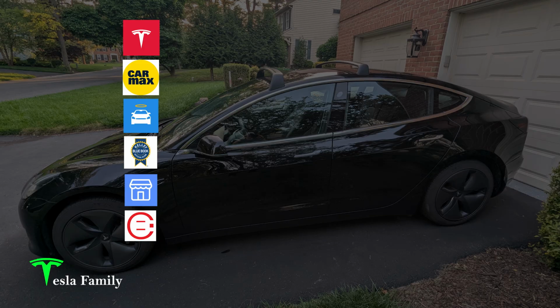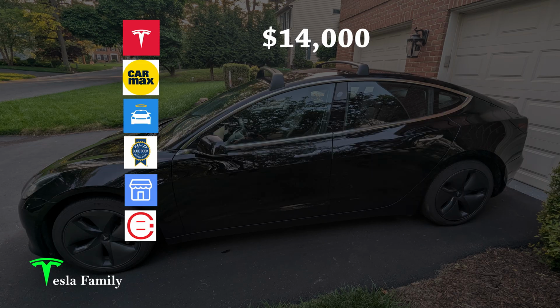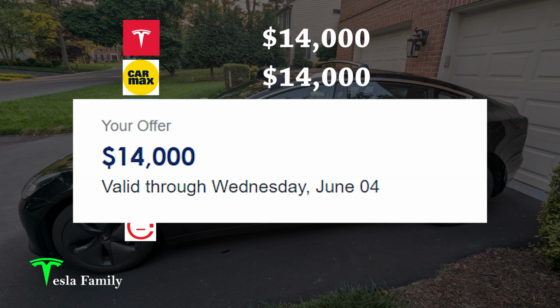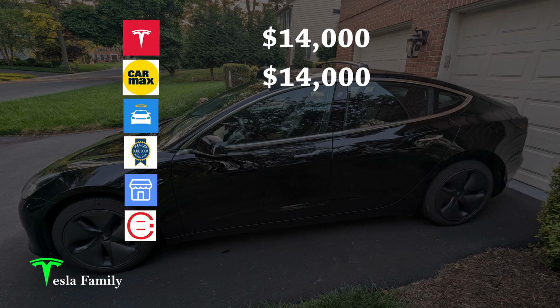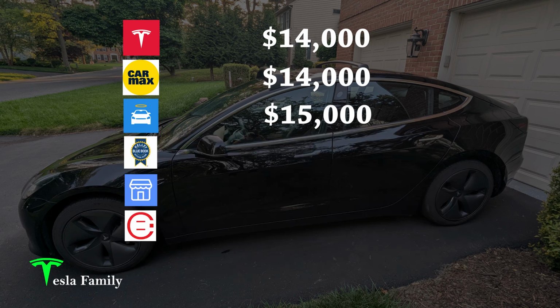The easiest offers to collect were from 3 of the big nationwide car buyers. One would be from Tesla for a trade-in, and Tesla offered me $14,000. Of course, that would be a little bit higher because you can take that off the price of the new vehicle and save an extra couple $100 in tax. CarMax offered me $14,000, and Carvana offered me $15,000. So far, we've got a high bidder.